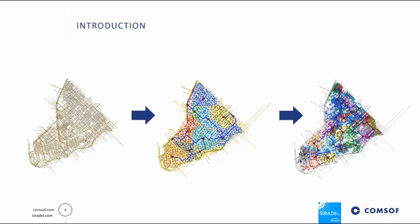Today, we will examine why an integrated wireless and wireline solution is so powerful. We'll delve a little deeper into how both the Comsof and Siradel solution works, and look at two specific use cases for the software, and finally even see a little demo of the integrated solution.